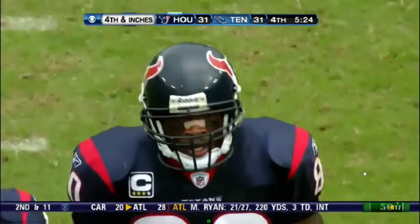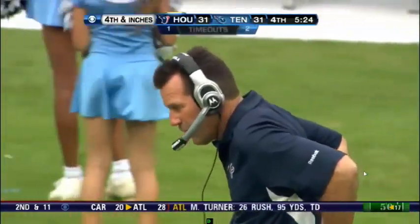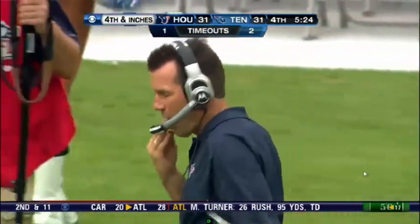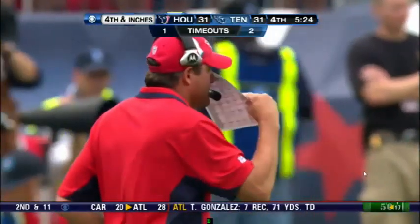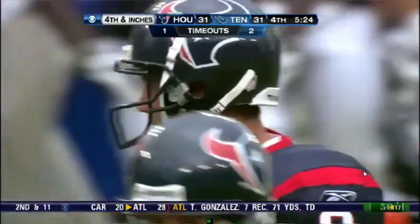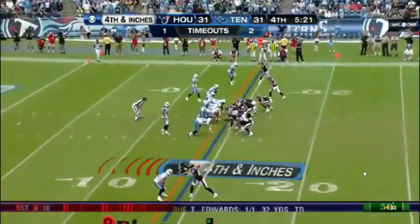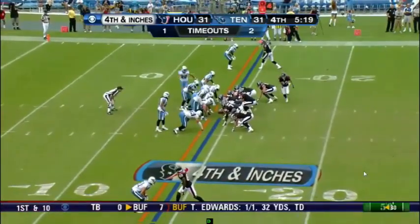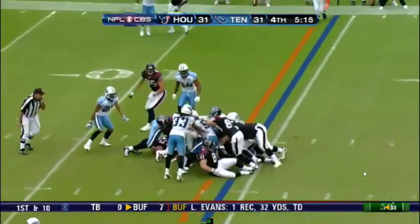So what does Gary Kubiak do? One timeout left, as you mentioned. It looks like Houston will go for it. No challenge. Man to man. Who wants it more? Schaub. Empty backfield. He's a big guy. Anderson in motion. Quarterback sneak, leans forward and gets it.